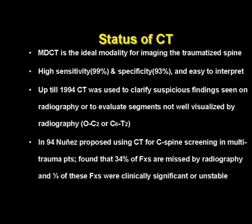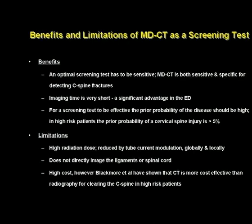The reason why he did that is because he had data to support that. 33% of all his cases were missed on plain films. So you have a high false negative rate. And 1/3 of these, which means about 10% of all the cases, were missed serious fractures that were significant or unstable. So he was very convincing, and he worked on it, and I think he convinced everybody that CT is the way to go. And then MDCT came, and then I think, as you all feel, it is becoming the way to do it.